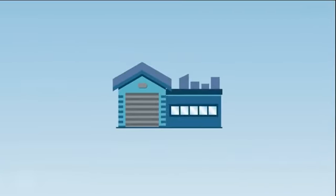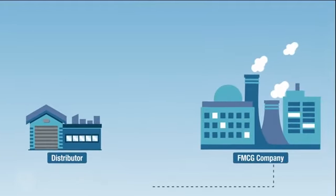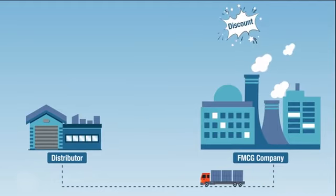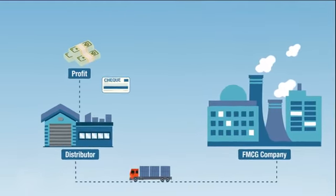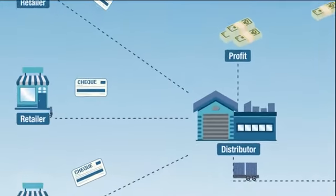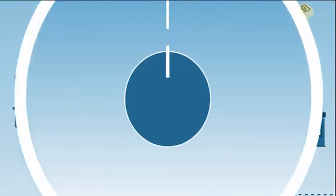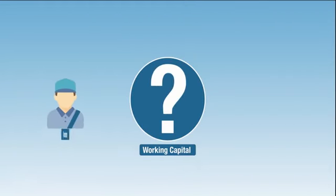The problem is slightly different if you're a dealer or a distributor of a large company. If you are able to pay upfront for the goods you buy, then you can extract a big discount from the seller, which then becomes your profit margin. But to make the payment upfront, you need steady working capital flow, which isn't possible because the retailer, the one you sell to, needs credit period as well. So you see, working capital is a problem, whether you're a vendor or a distributor.